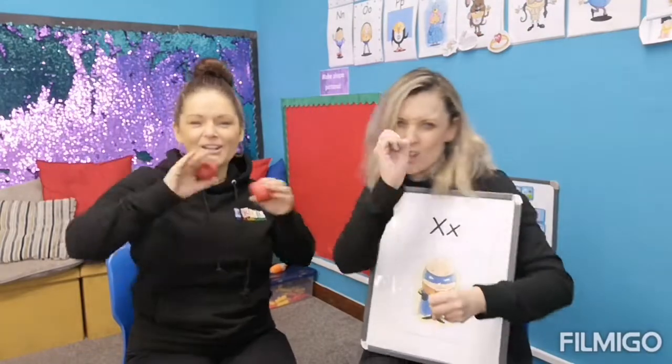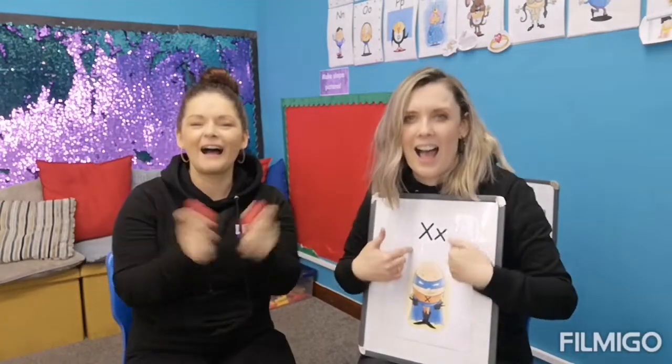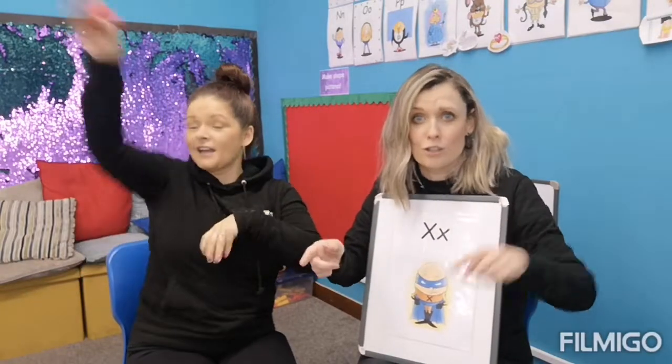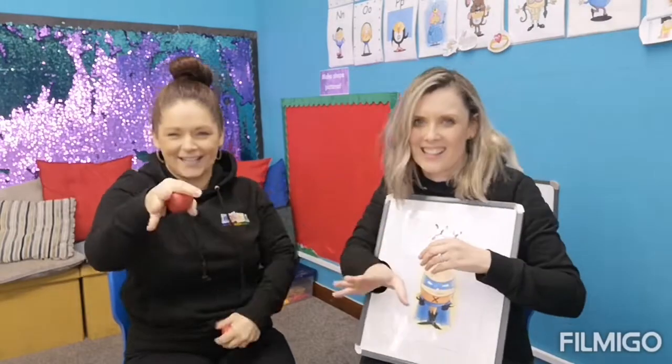My name is X. I can zap and zoom and fly, do somersaults in the sky and shoot electricity. Again. My name is X. I can zap and zoom and fly, do somersaults in the sky and shoot electricity.